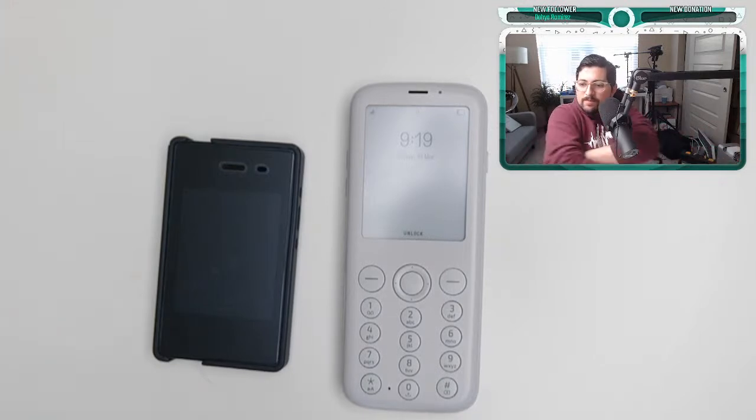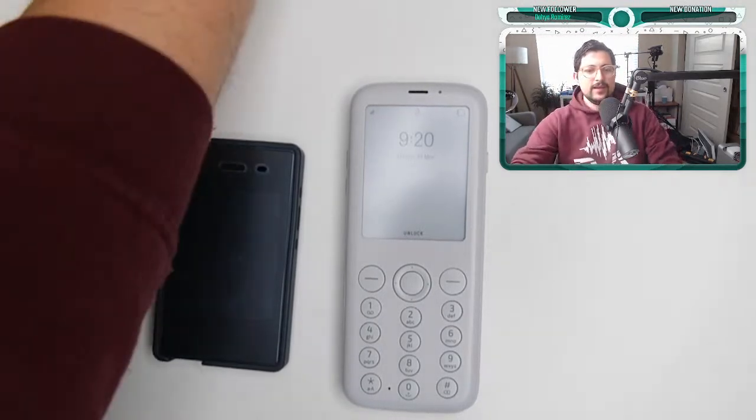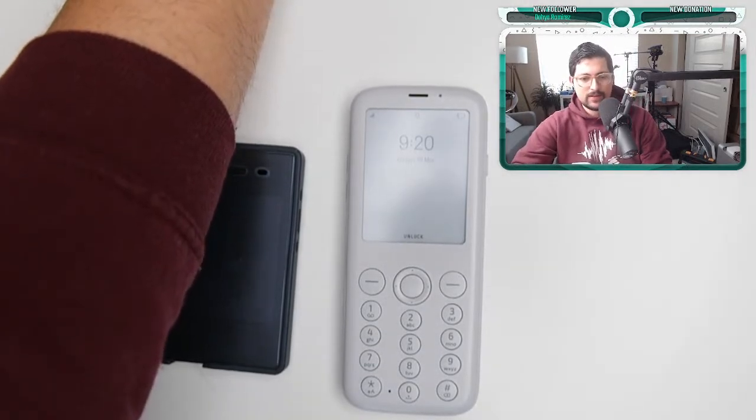Bryson LaFleur says: I love the Light Phone, just got one. Hey, is there a way to upload Audible books to the Light Phone? Yes, and I can show you. Let's see. I think I have it here.